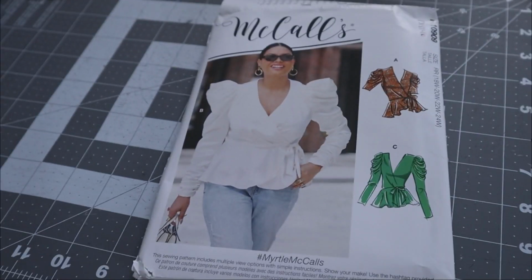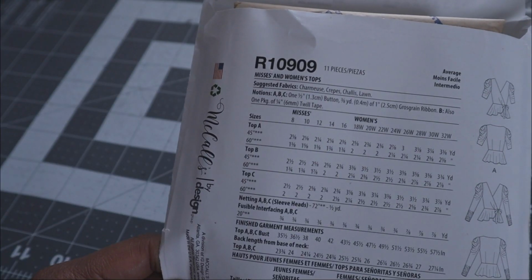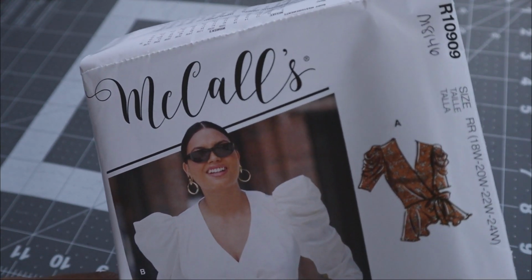But without further ado, let's go over to the McCall's haul. For this first pattern, I picked up McCall's 8146, and of course I had to pick this up because of the sleeves. I mean, just absolutely gorgeous, and I like the wrap style on the bodice and the fact that it has a peplum. So I absolutely love a peplum, absolutely love a statement sleeve, and I like that it's also a wrap. So again, this is McCall's 8146, and it's also hashtag Myrtle McCalls. The suggested fabrics for this are charmeuse, crepes, challis, and lawn. I picked up the bigger size range, the 18 through 24, and I would cut it in 18.